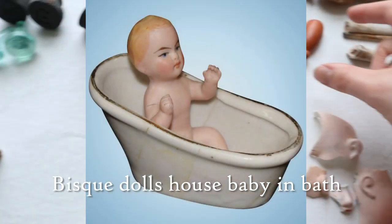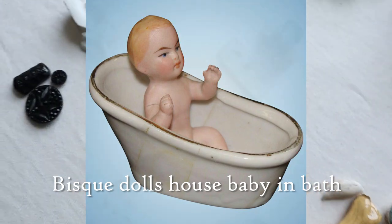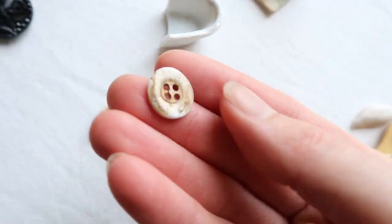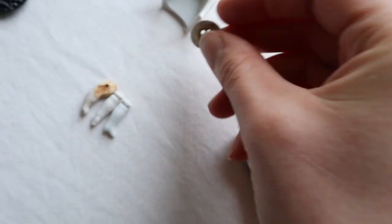This and a terracotta clay pipe bowl. Definitely bucket list items. Oh, a little bone button. In very bad condition. I think it's been burnt. Yeah, it's a bit misshapen.